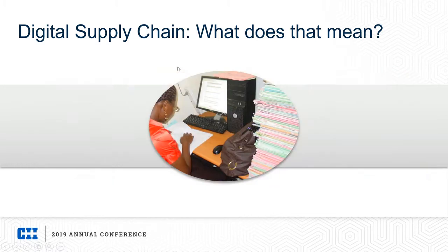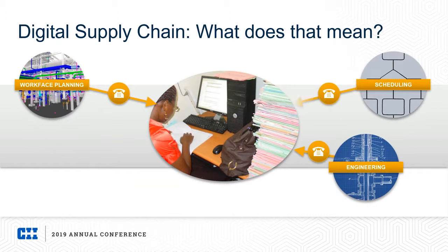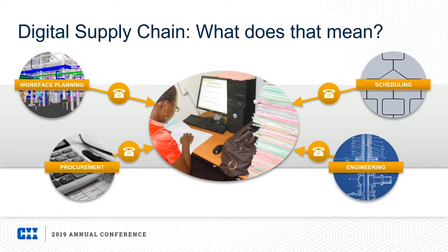Unfortunately, what that does is push a lot of the data entry work downstream to our project teams rather than upstream in the supply chain. It also creates an environment of come and get it or call me if you need it. There's various parties in our project ecosystem that benefit greatly from the information that's sometimes buried in this documentation, such as workplace planners, schedulers, as well as engineering. Information is usually buried deep in this documentation. It's often hard to get, and requires people to come and search for it.